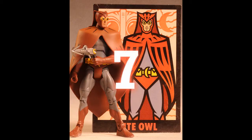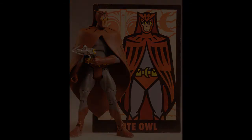At number 7, speaking of badass, it's Night Owl 2 from Watchmen. There were DC Direct figures based on the movie incarnations, but for comic book purists, this collector-focused line recreated the original artwork of Dave Gibbons from the seminal graphic novel.